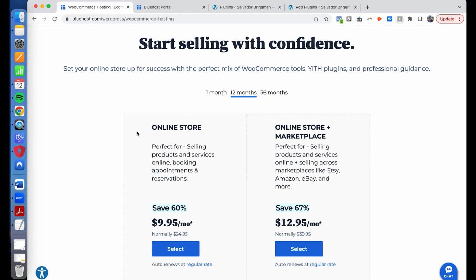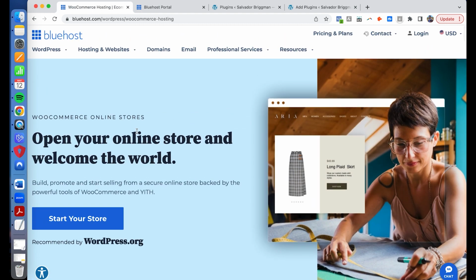And it's only $10 a month, which honestly is not that much, right? You spend more on Netflix, HBO, Disney Plus. If you think about it, you spend that much on your entertainment. And the great thing about a business is you can write off these expenses. So regardless of your setup cost, talk to your accountant or your CPA about that, but you're going to be able to lower your taxes. So why not, right?